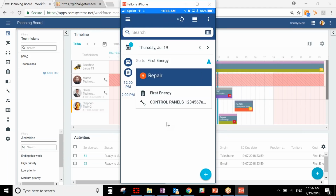And you can see that I have a new job available. So it tells me the date. Again, I can change the date if I want to look in advance. It tells me to go to FirstEnergy. Again, I can use Google Maps to get me there the most effective way. The time frame, it's a 2-hour job from 12 p.m. to 2 p.m. I know that it's a repair and it's a high priority. Again, FirstEnergy, and here's a quick snapshot of the equipment that I need to repair.